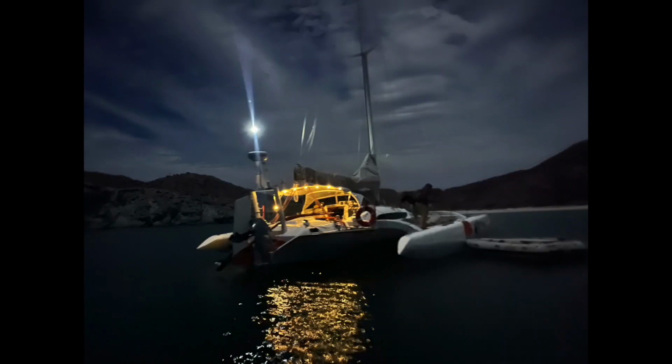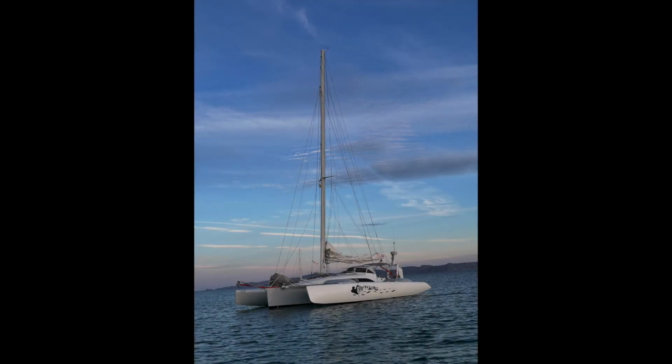Hey good people, last time we launched in Puerto Penasco and sailed very slowly down to Guaymas. This time we're going to heat things up with some better wind and cross the Sea of Cortez to get back to Baja.